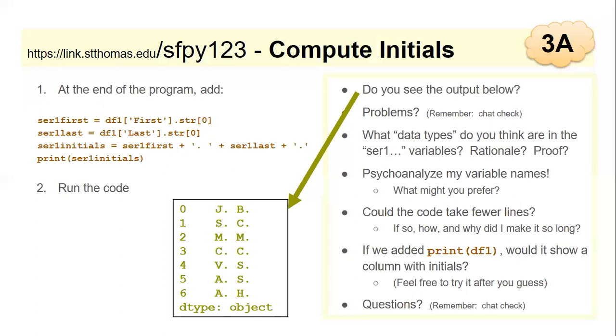Would you guys have wanted to name them something different, maybe? What would you have preferred? Well, it's nice to have the type in there for later. First initial might have been good enough, might not have actually needed to type SER to remind yourself that it's a series. Okay.